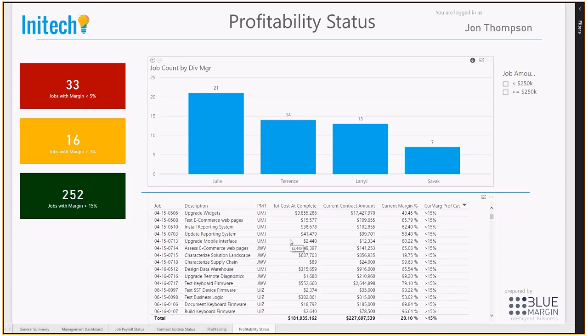This is just one way that Blue Margin uses Power BI to solve project managers' most common problems. As with Initech, we can tailor our solution to your specific company needs.